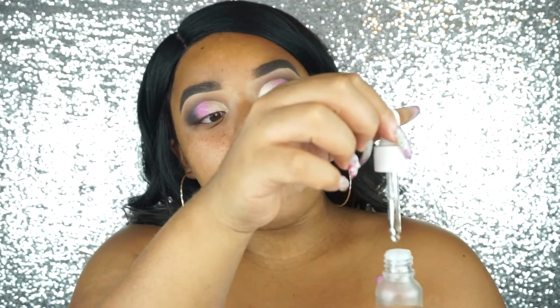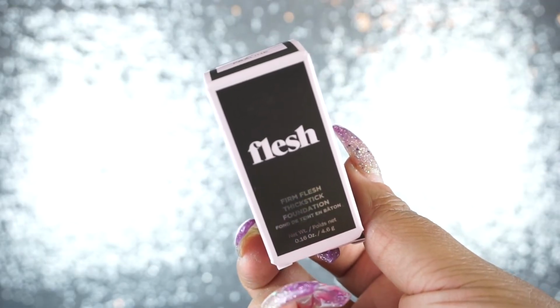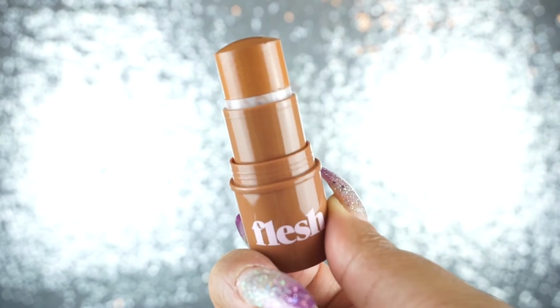I'm like on the fence. So I'm gonna go ahead and move on to the face, and I'm gonna be priming using the e.l.f. Nourishing Facial Oil. This is the Firm Flesh Thick Stick Foundation. I got the shade Praline.